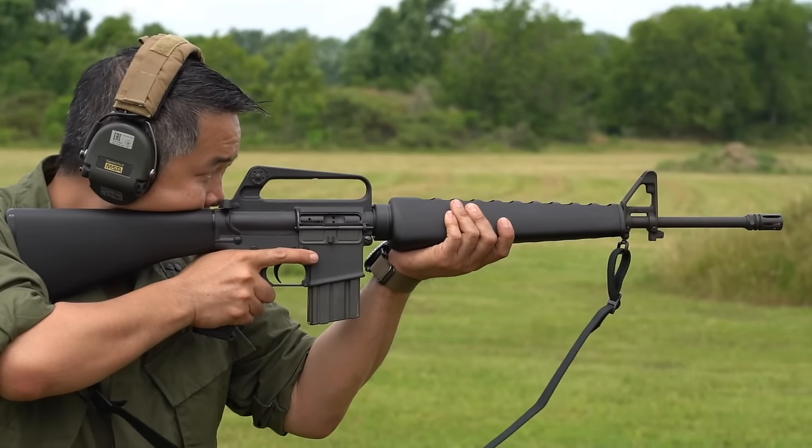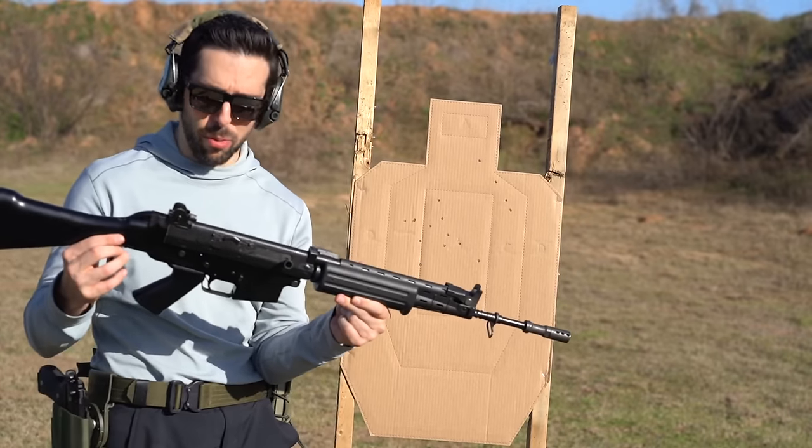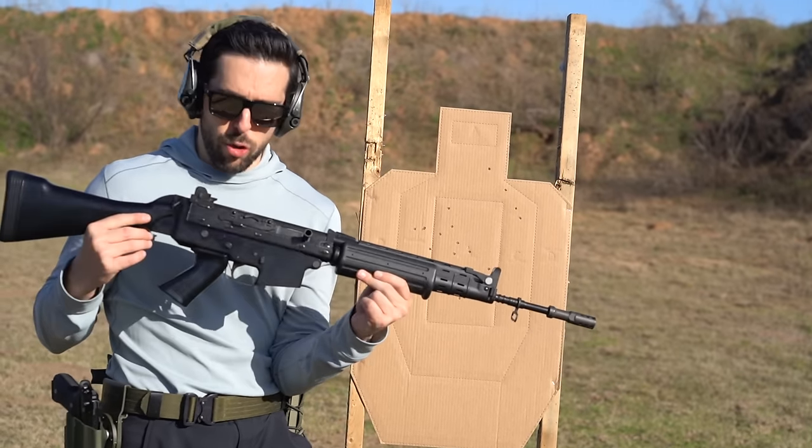Josh, earlier when we took it out to the short range, said every mean thing he could about the FNC. He seemed to really dislike the FNC when we were shooting. Who, me? Yes, you. And this particular rifle is crap.